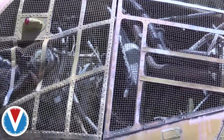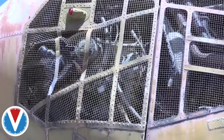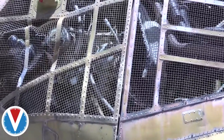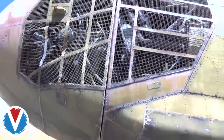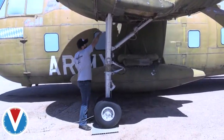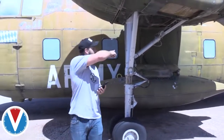It looks like they're mounted at an angle, almost. I'm looking up in it. Yeah, no, I can see it in here. I don't think the camera will be able to get that, but the engine is like this. It's kind of offset at 45 degrees, so that the drive shaft goes in that way.